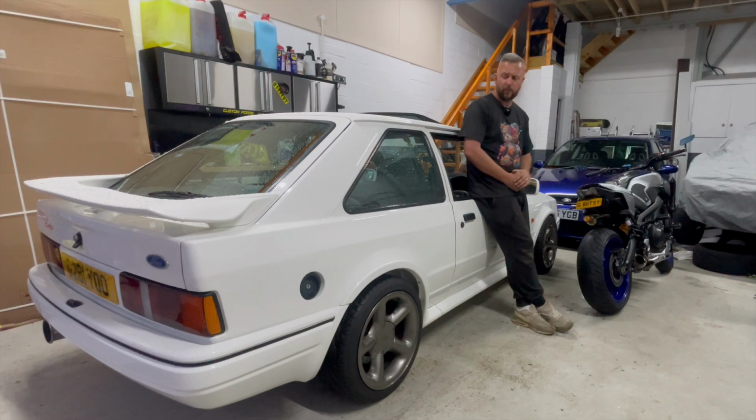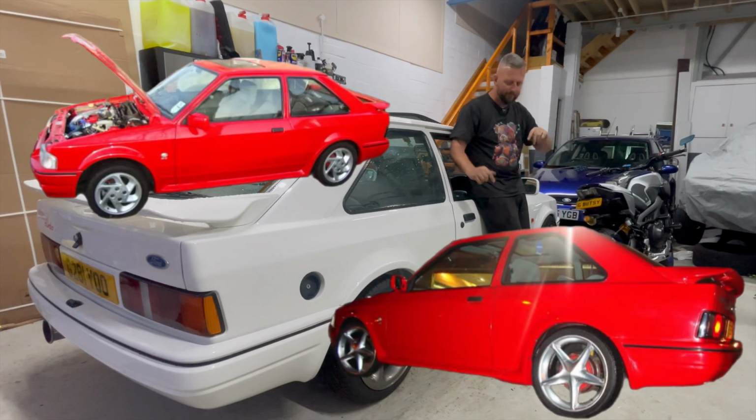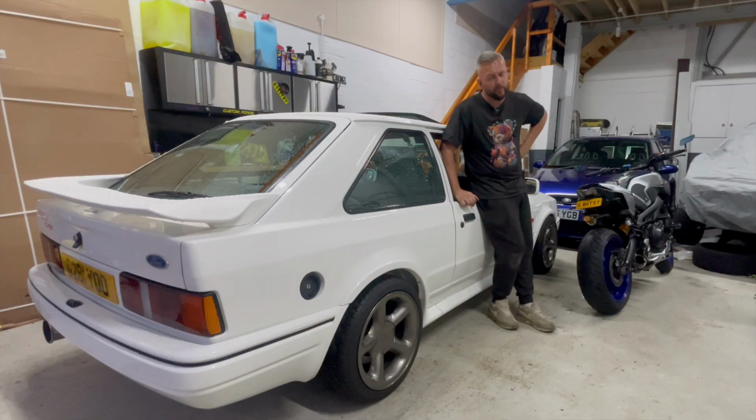Like this one here, the Project as well. I fell in love with it. I've always wanted a white RS Turbo. I had a red one years ago. Insert pictures around about here somewhere, or there. Loved it. It was just a rot box.